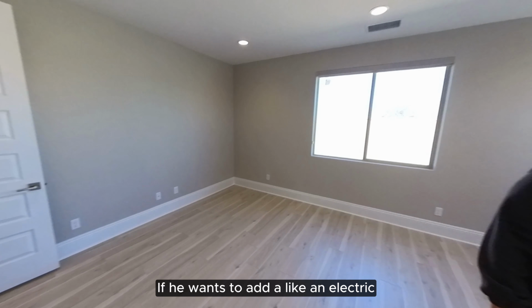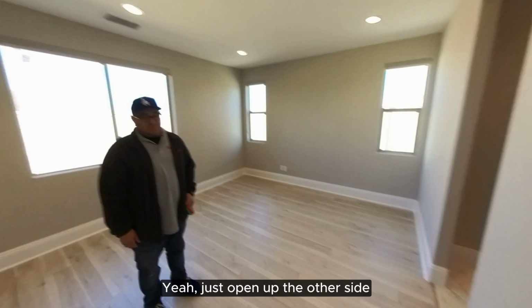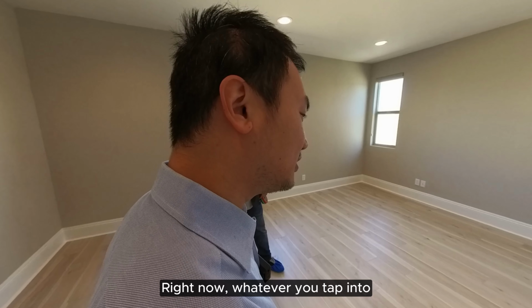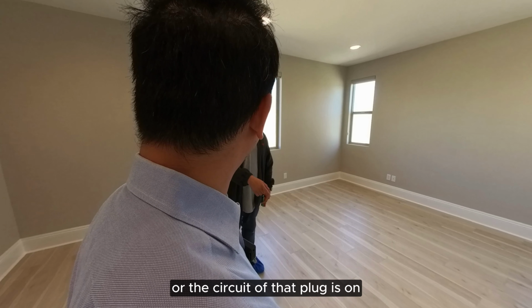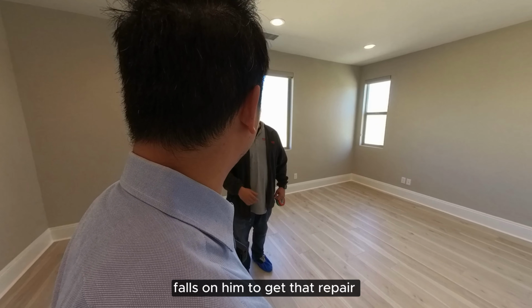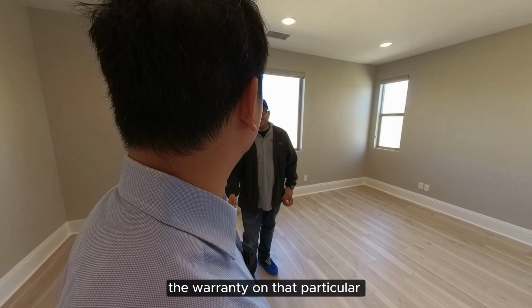If he wants to add an electric outlet, I guess we can just open up that wall and have a plug on the other side. Yeah, just open up the other side and put one in for a bidet or something. You can just tap into the existing electricity that's there. But whatever you tap into, if that plug stops working or the circuit it's on doesn't work anymore, then it falls on his electrician who comes out to do it. Anything that you tap into, you basically void the warranty on that particular item.